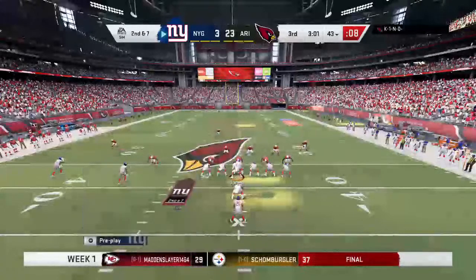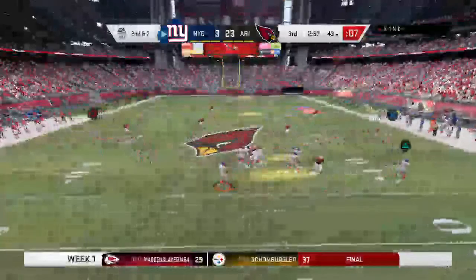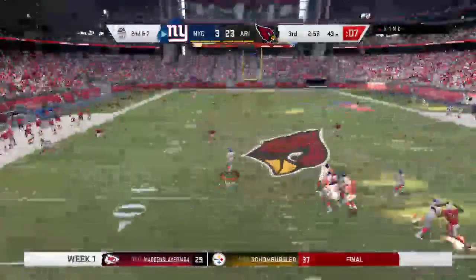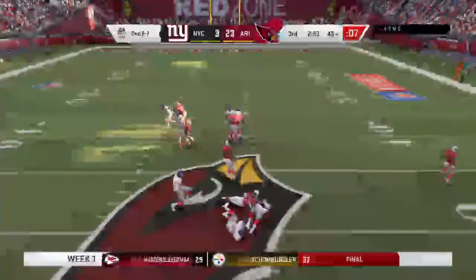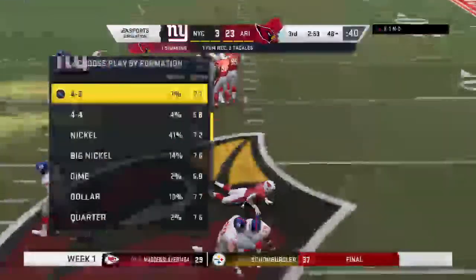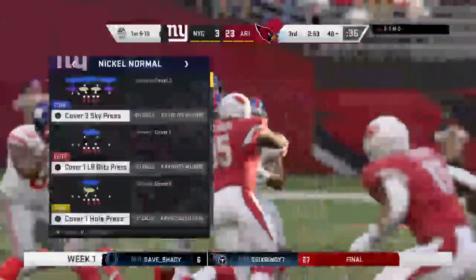Go. Now Jones. Being chased. Jones hit, and the ball's out. And the Cardinals have got it. Going the other way. And they take possession 2 yards away from midfield at the 48-yard line.